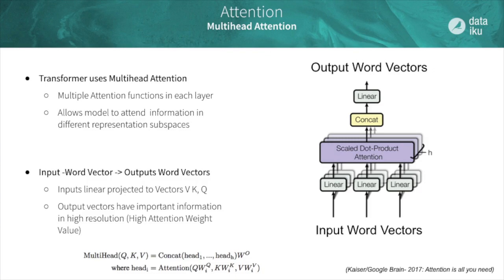And this model actually uses something called multi-head attention. So you're going to have multiple attention layers, multiple self-attention in each layer. If you're wondering where these queries, keys, and values come from, essentially you start with your input word vectors, so how many words you have in your sentence. You linearly project these three times to queries, keys, and values, and then you do that H times. So you're doing multiple attention in the layer. Then you concat those together, and then you linearly transform it again, and you end up with output word vectors, which are the same size as the input word vectors.